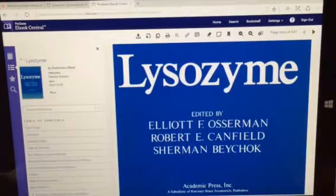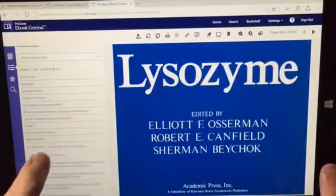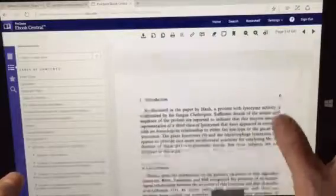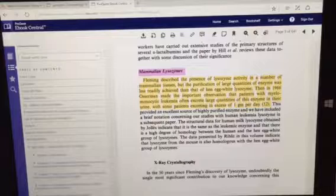Some of the things I found interesting in this article, if I can go to it real quick, is something about, right here, mammalian lysozymes. As far as research goes, researchers were using, or back then, I don't know about now, hen eggs and chicken eggs, because in the egg whites, lysozymes are readily available in large quantities.